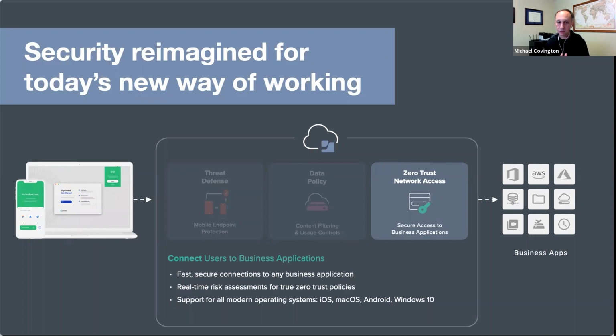And last but not least, we have a zero trust network access solution. This is essentially fast and secure connections to any business application, whether they're in the cloud or they're on-prem. We provide real-time risk assessments so that you actually can implement true zero trust policies. And we do support all modern operating systems here. So this goes beyond mobile. The important thing here is that you can provide a consistent layer of connectivity to any app from any device, iOS, macOS, Android, Win 10, and we do not require device management for this solution to be implemented. So something that you can make available not only to employees, but to contractors and folks that might be using someone else's device to access business applications.